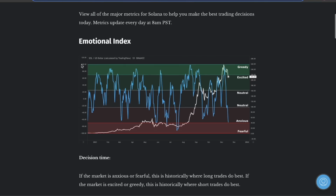Watch this. The emotional index is literally pushing down to the anxiousness, and we could possibly be pushing down into the fearful section, because these metrics update at 8 a.m. Pacific Standard Time every morning. It's about 52 minutes before this updates. This is where you guys should be buying. Let me not just say that. Let me prove it to you guys. Anxious section in the market.